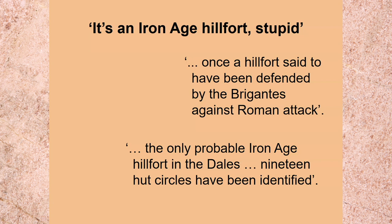And the two quotes I've got there I've taken from academic books. One saying that Ingleborough was once a hill fort, said to have been defended by the Brigantes against Roman attack. The other one, again from an academic book, saying that it's the only probable Iron Age hill fort in the Dales. 19 hut circles have been identified.